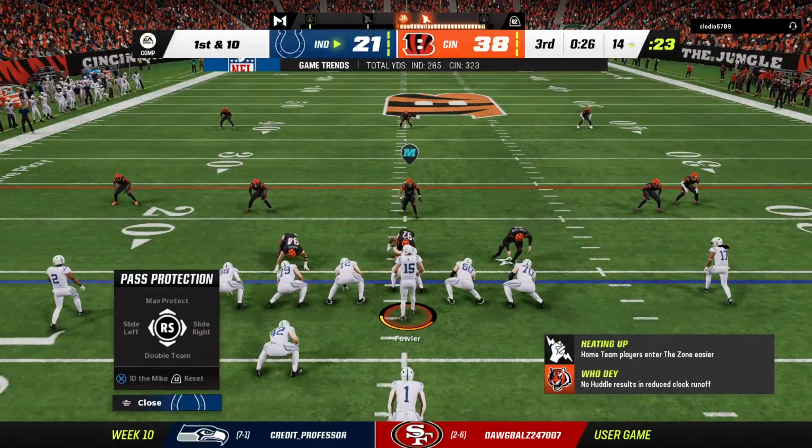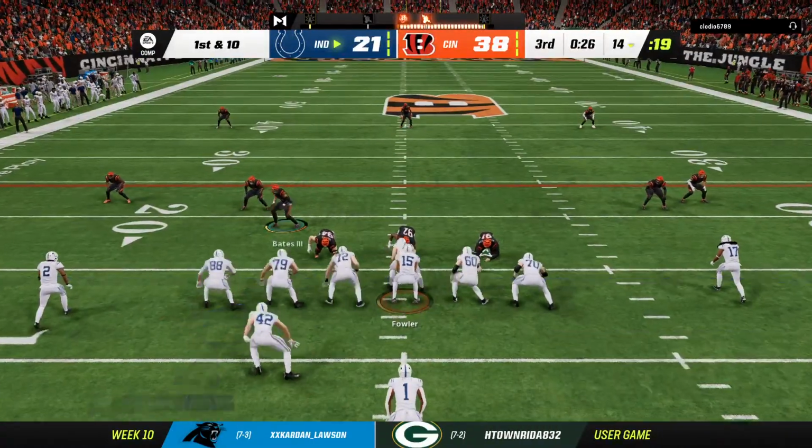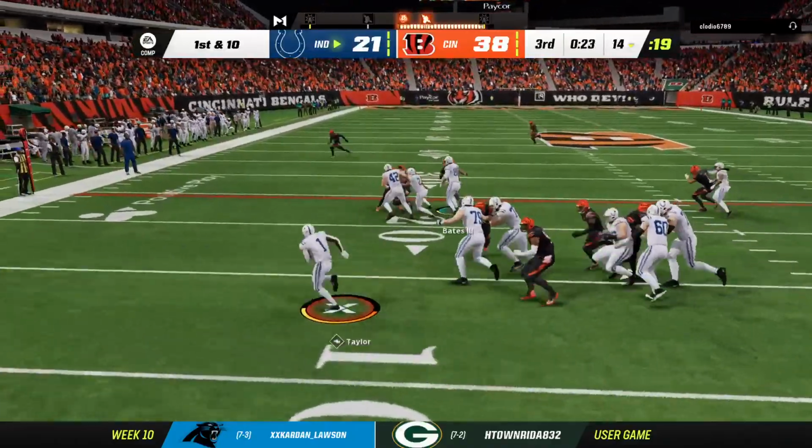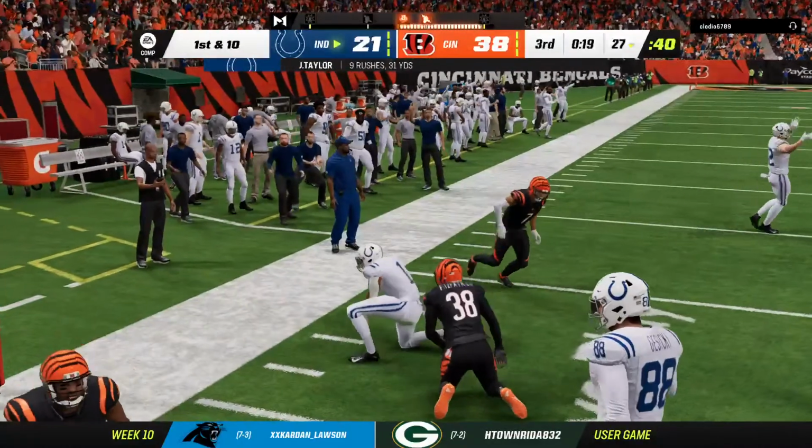The Colts come to the line ready to start their next drive. Well, this has been a tough one for them, Charles. They've struggled really on both sides of the football. And one thing that's really plagued them, the turnovers. They've had issues keeping the football in their possession.